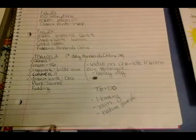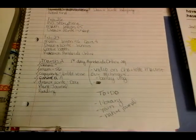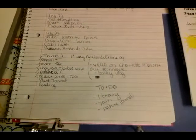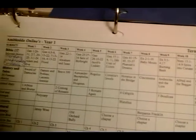Okay, now that I can sync up and get our information right, I write down in my own personal notebook what we do, notes, things we need to remember, whatever. These are my personal notes. So we'll see how this syncs up. Genesis is the Bible. Math, obviously, math's on the other page. Copy work was writing a Bible verse. She did, see, most of the stuff's on the other side.